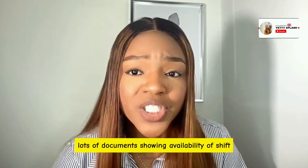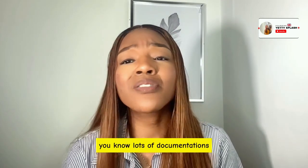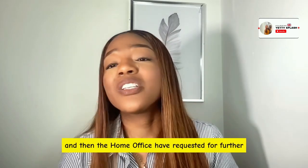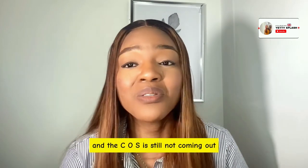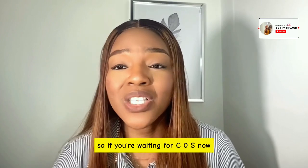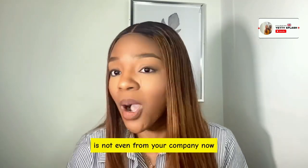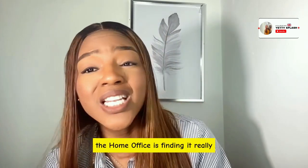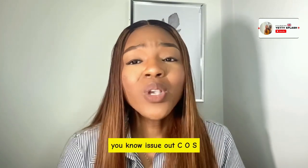You have to provide lots of documents showing availability of shifts, lots of documents showing that you meet the CQC requirements. Lots of documentation is now involved. I've seen instances where people have applied and then the Home Office has requested further information. They send this information to them and the COS is still not coming out. So if you're waiting for COS now, you need to know that the delay is not even from your company now. It is from the Home Office. The Home Office is finding it really difficult now to issue out COS.